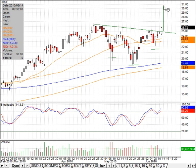We do have some resistance coming in. The next area of resistance is right around $31 in LVS. That goes back a couple of years, and it's the full measured move, or most of the measured move, out of this inverted head and shoulders pattern. So one stock I am looking at is LVS.